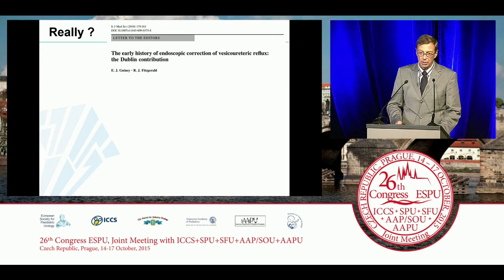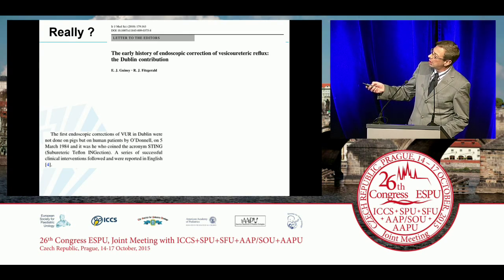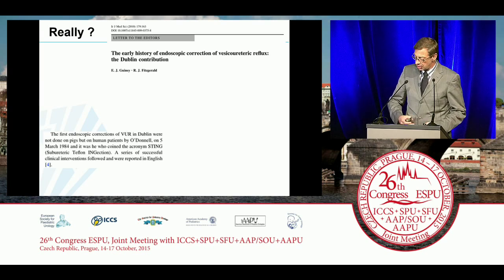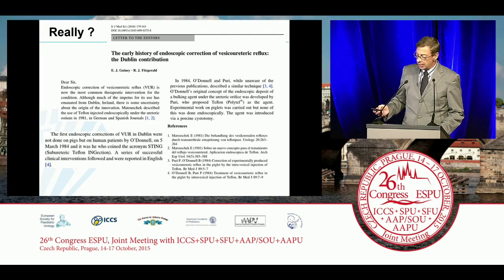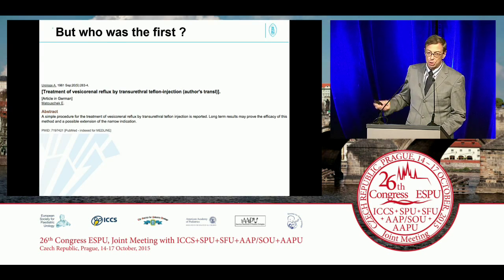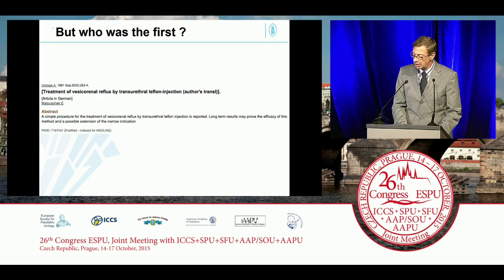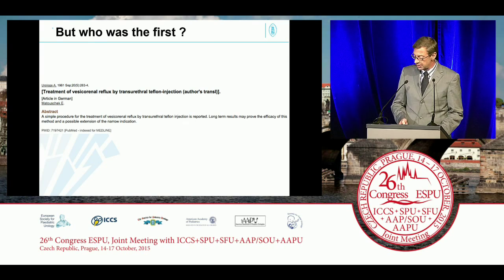However, I found an interesting article in 2010, which was published by two of our colleagues who were working together with Dr. Puri and Dr. O'Donnell, and they said the first injection in Dublin was performed by Dr. O'Donnell in human patients and not in piglets. It was actually thereafter that that was performed. However, they said the first publication was by Matuszek in Germany in 1981, who published it, of course, in German, and they admitted that it was actually not read in Ireland.